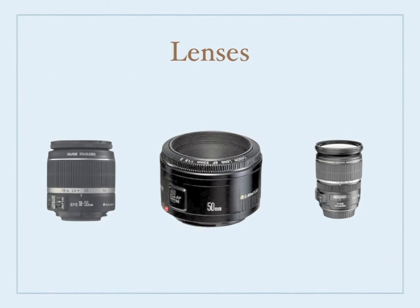And if you want to be able to zoom, upgrading your kit lens is a good idea. The Canon 18 to 55 on the right here has an aperture of f/2.8, which is just enough that you can get good shots in less favorable lighting conditions, and you can do the cool blurred background thing.